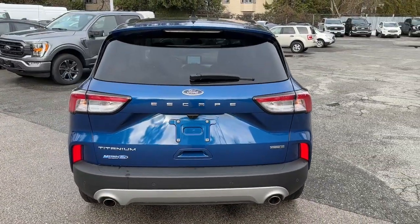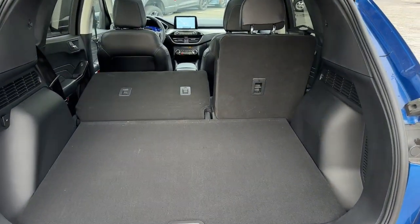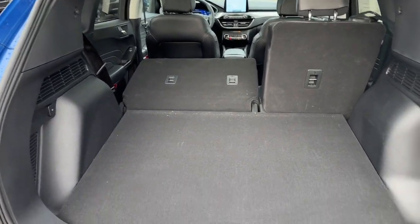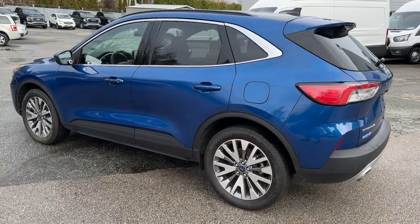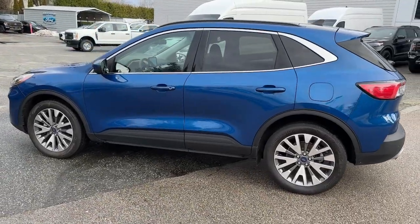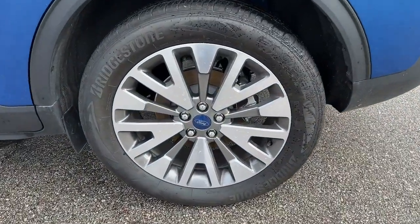The following are some of this vehicle's highlighted options: heated steering wheel, intelligent auto on-off high beams, pre-collision system, panoramic roof, lane departure warning, all-wheel drive, hands-free liftgate, power passenger seat, backup camera, remote engine start.